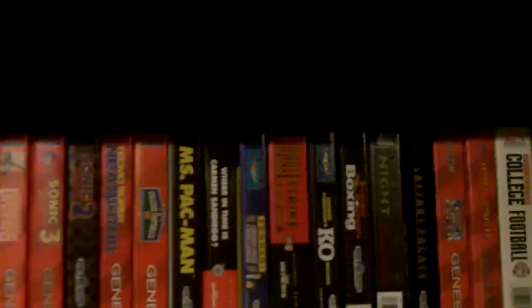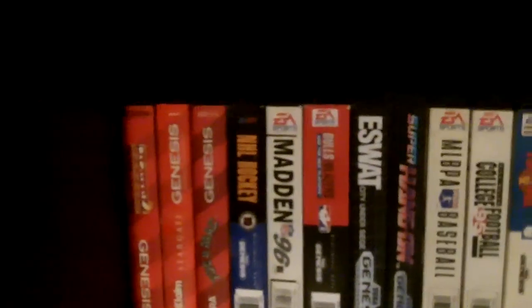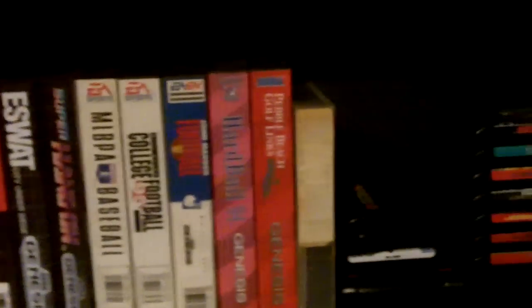Genesis games, again nothing too great. These are all my boxed ones. Loose carts, Sega Master System games. 3D glasses for the Master System.